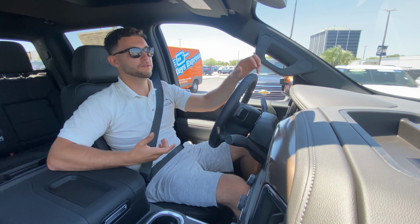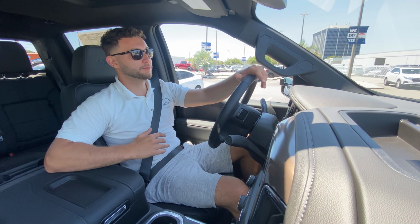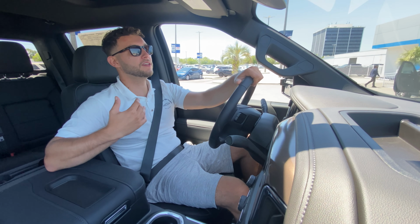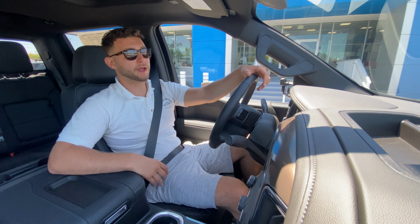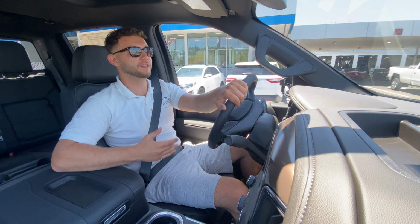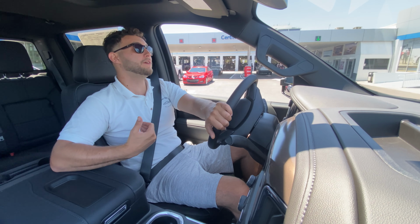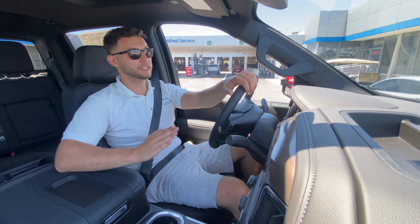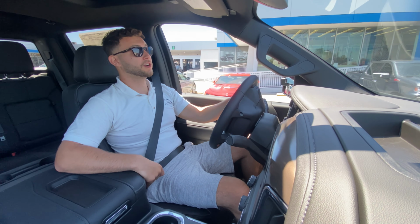This engine feels very strong. It's a proven Allison transmission, proven 6.6 liter Duramax, and it's going to be updated for the next model year with more power, about 55 more horsepower, and almost 200 more pound-feet of torque. It's going to be 1,100 pound-feet of torque in the new updated Duramax. So if you want to wait for that one. If you don't want to wait, you probably get a really good deal on this outgoing 2022 Duramax 3500 heavy duty.